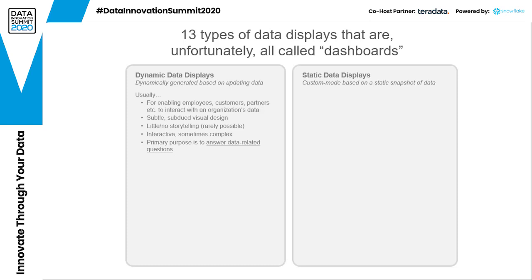we see, for example, these are the kinds of dashboards that most of you probably deal with. They're for enabling employees, customers, and partners of an organization to interact with the organization's data. So these are your HR dashboards, your sales dashboards, that kind of thing. They tend to have, and in my opinion should have, a subtle, conservative visual design. Typically not a lot of storytelling, because it's usually not possible, right?